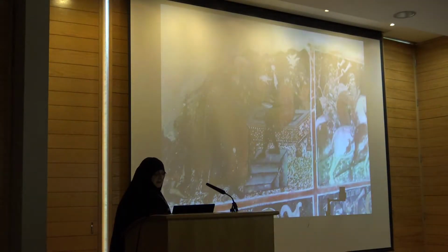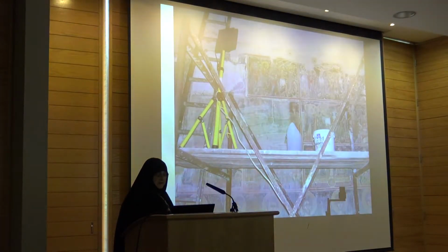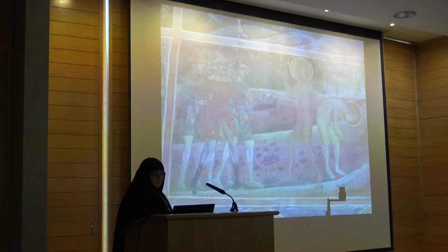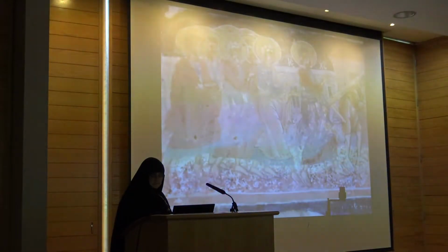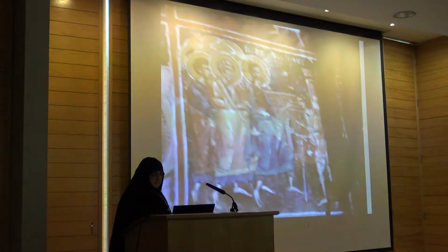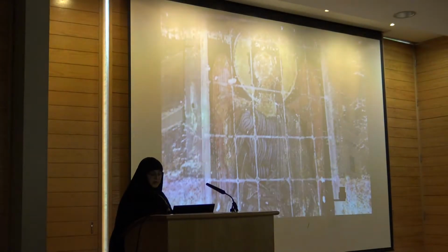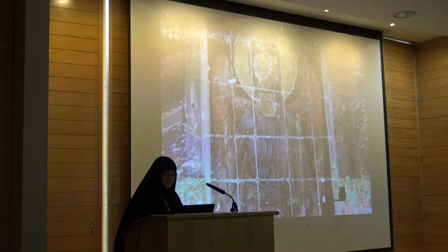Here is Pilate washing his hands. You can't really see that very well. And here Caiaphas tearing his clothes. You could see they had to be up and on a St. Thomas again. This is St. John the Baptist in prison.